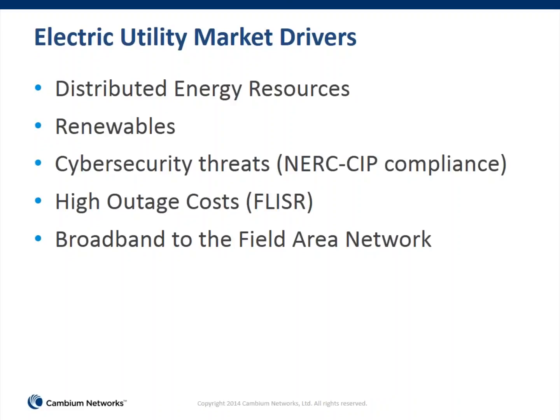Some of the drivers that we see in this industry: there's an ongoing move towards distributed energy resources. This is everything from the charging stations that you'll see with electric cars to solar panels to other types of wind and other generation capabilities. And as those are remotely or rurally deployed, being able to tie those back into the infrastructure from an IT or communication standpoint becomes important.